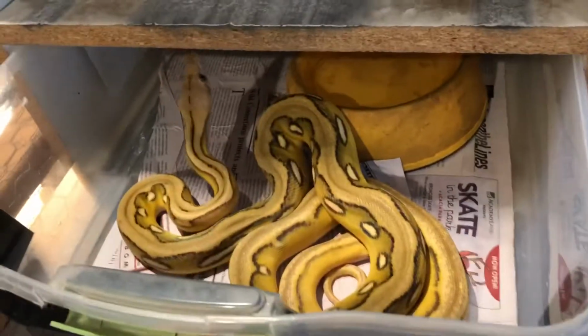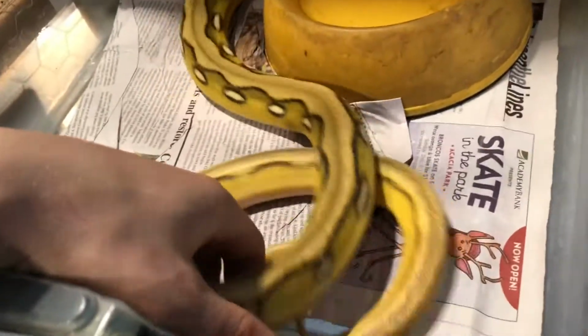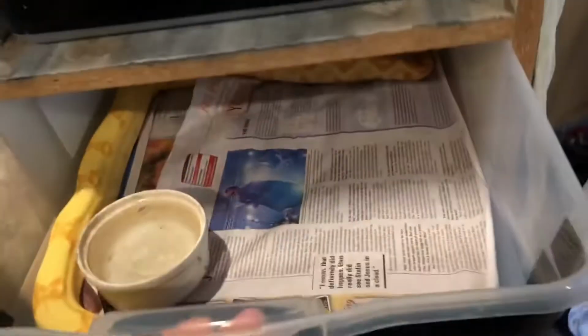The female retic, which I can never remember all the morphs. It's like a 4-gene snake. She's put on some serious size. And if you know how retics grow, they like to get really long and noodly and then start putting on some girth, but not until after their noodle phase.